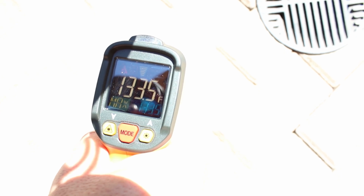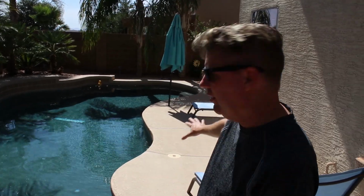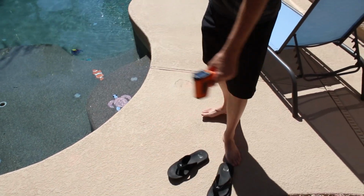Fantastic. All right, let's try the bricks here. 133 and a half. 134, basically. Wow. Okay, so something I have on my pool is a special paint that's supposed to reduce the temperature of the asphalt or the cement by about 10 to 15 degrees. This is my cool deck. It's hot on my feet, but as long as I'm moving, it's tolerable to run. I can probably go the length of my pool before I want to die.